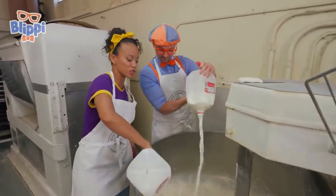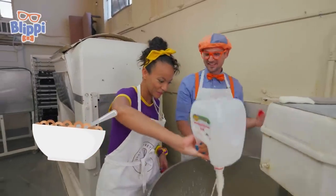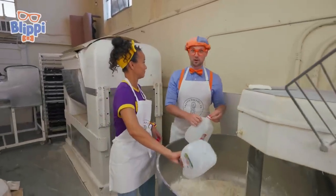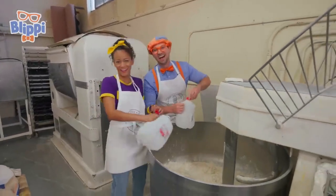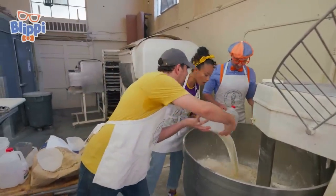Hey, what if this was a giant bowl of cereal? Yum. But instead, it's a giant bowl of dry ingredients and milk. And we'll put in a little extra milk for good measure.